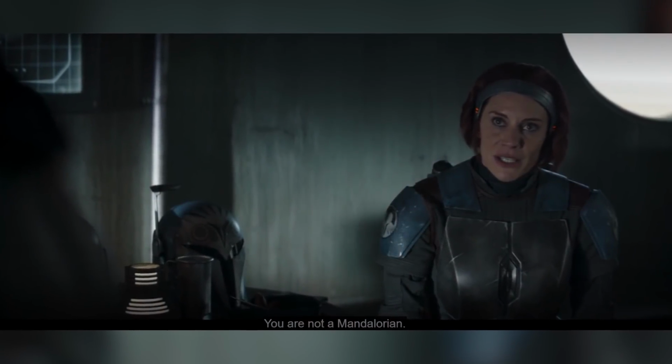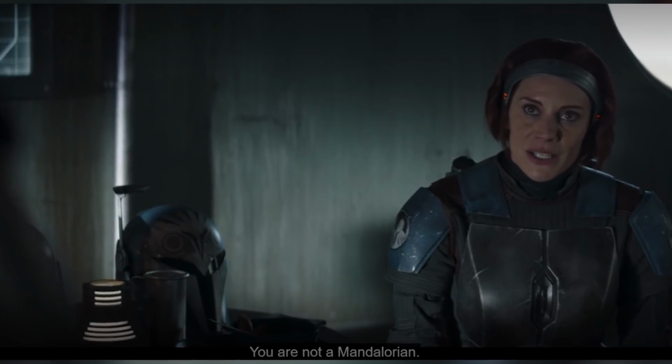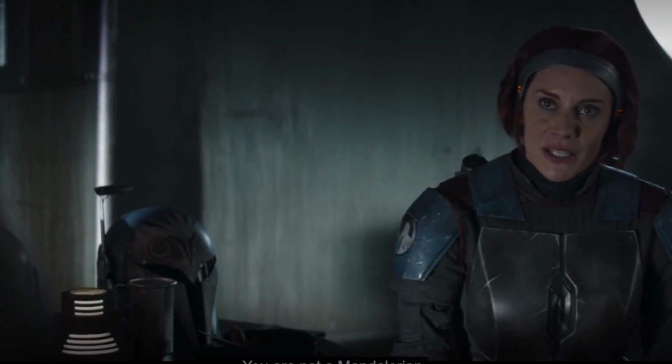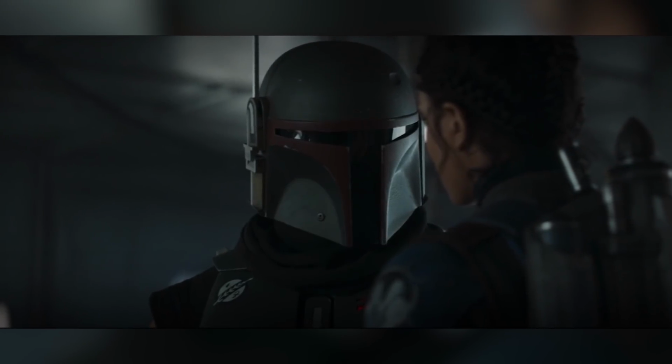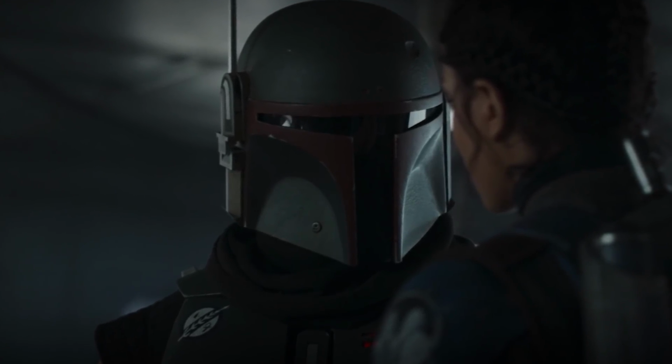As the two begin talking, Bo-Katan berates Boba Fett, calling him nothing but a bounty hunter sidekick and telling him that he is not a real Mandalorian. Boba brushes this off, but things soon get a bit heated, with Koska Reeves getting into a scuffle with Boba.